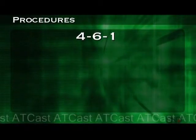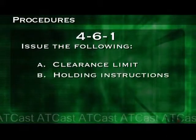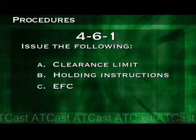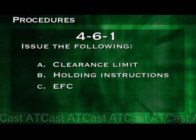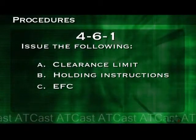Next, we get the information to include in the holding instructions. Issue the following: A. Clearance limit, B. Holding instructions, C. EFC. The clearance limit will be the holding fix, in this case the James NDB.